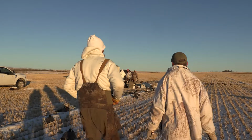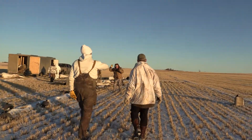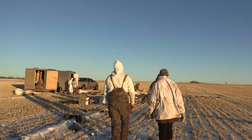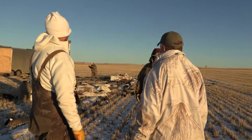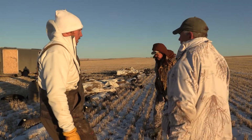How are we setting the decoys up here? Well, we're gonna set up a big U pattern. The birds are really on these sprayer tracks, so we're gonna put the decoys really tight to the sprayer tracks. I'll show you guys where they are and really mimic what they like to see in the field. Okay, yeah, we'll get going with those. You guys wanna start grabbing some more decoys from the trailer and I'll start directing the guys out here. Okay, sounds good. Yeah, awesome.